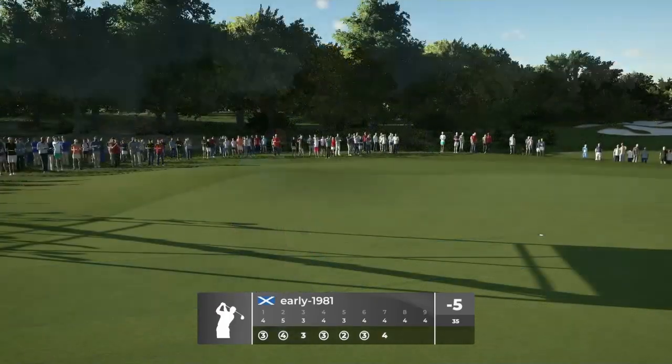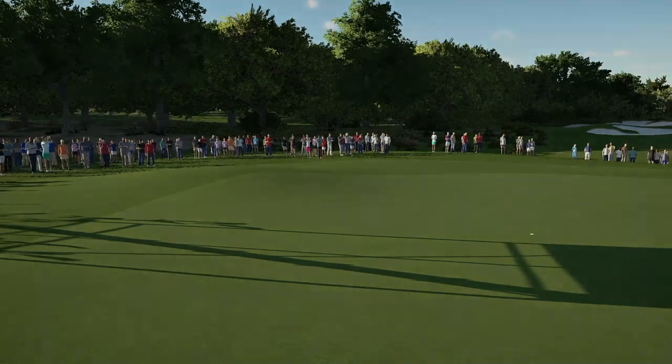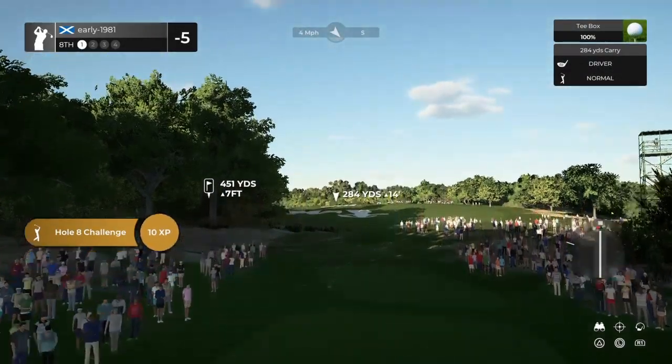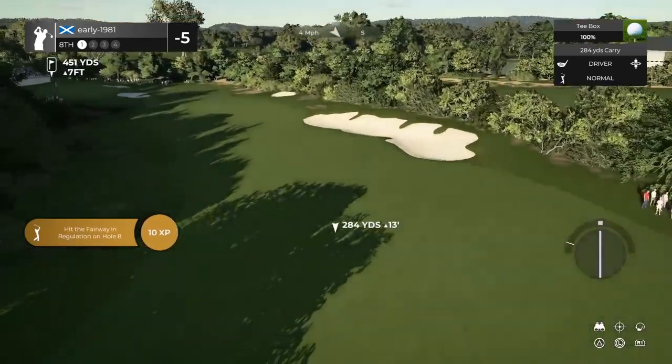But it's still one part of my game. It really does let me down on occasions. Disappointing not to pick up the birdie there, but we'll gladly take the par. And we do move on to hole number 8.